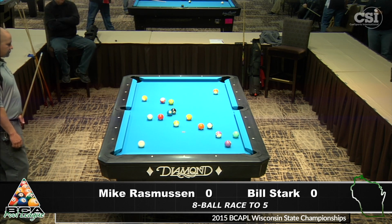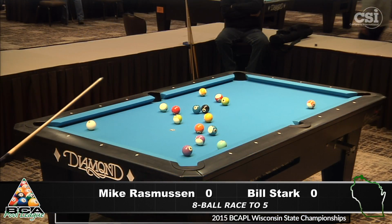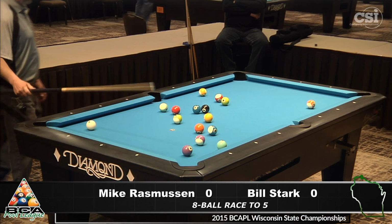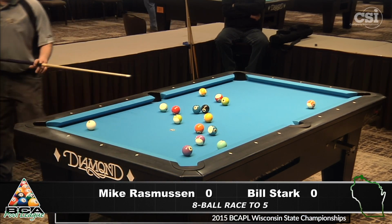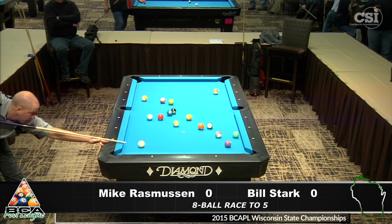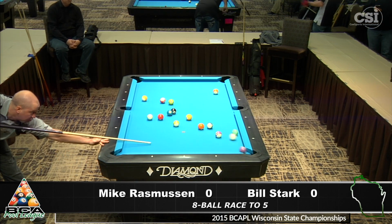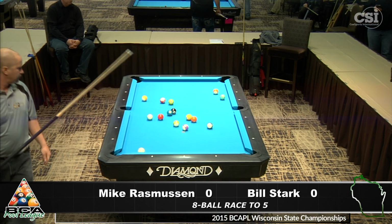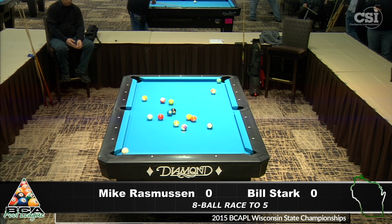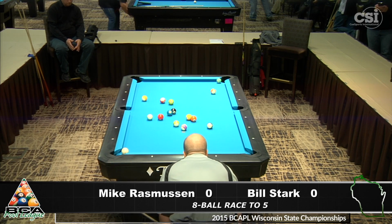Since nothing was made on the break, Marc Rasmussen has his option as to shoot the stripes or solid. When the table is what they call open, you can play combinations. He's going to call this 4-ball. He makes it, but gets a bad roll, and he's stuck in the jaws of the lower left corner.